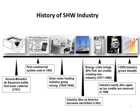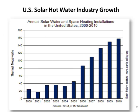This is primarily due to the increasing cost in fuels for heating water. This graph shows the growing trend for the growth in the industry in more detail. And so here we have annual solar, water, and space heating installations in the United States between the years of 2000 and 2010. And you can definitely see this upward trend. From the year 2000 to about 2004, there were some ups and downs, but since that time, it has been an uphill climb ever since.